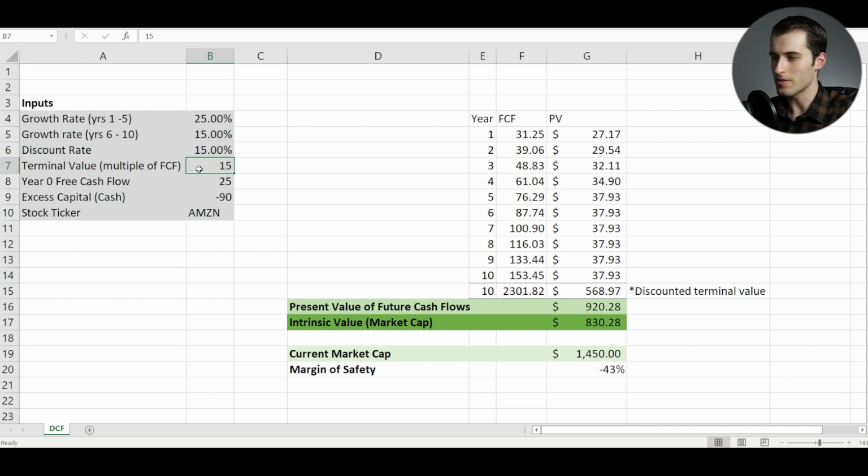I'm using a terminal multiple of 15. Historically, something between 14 and 16 is pretty typical for a mature company. In this case, this is Amazon 10 years from now. We could definitely call that a mature company if all these growth projections pan out. And you might say, hey, those multiples are really low. Amazon trades for a huge multiple right now. Well, yeah, the market's pretty expensive. But that's historically speaking. Times are different now, right?